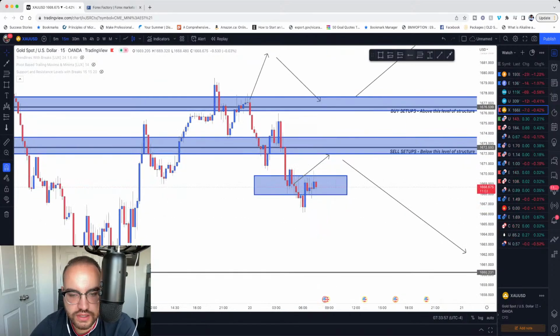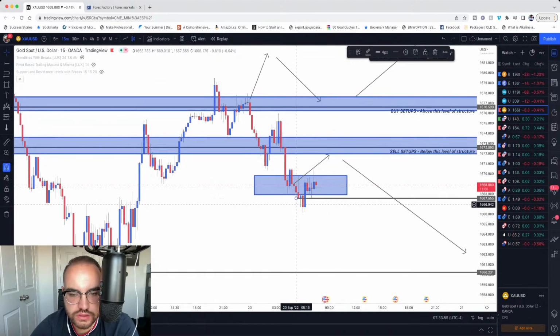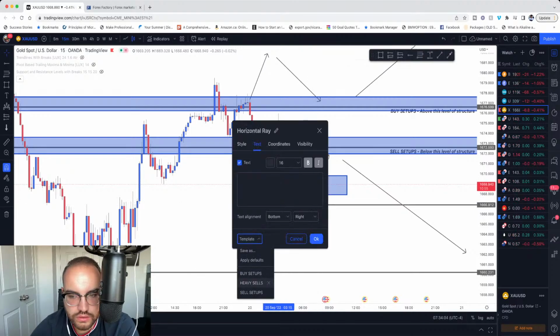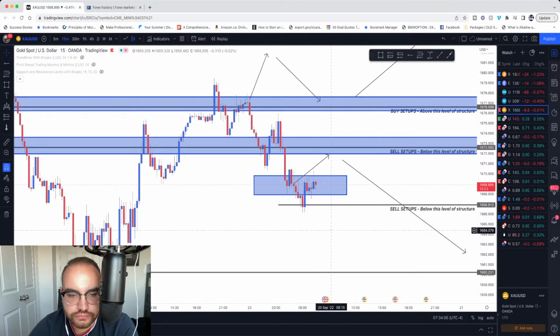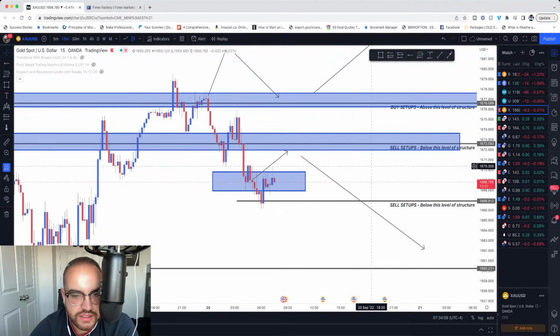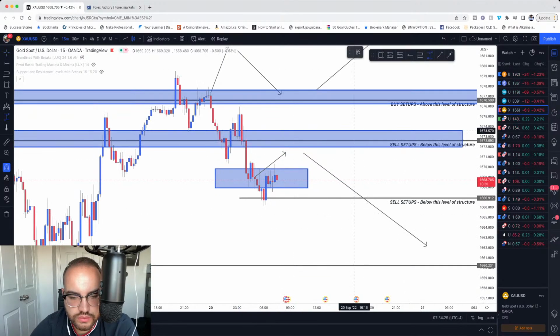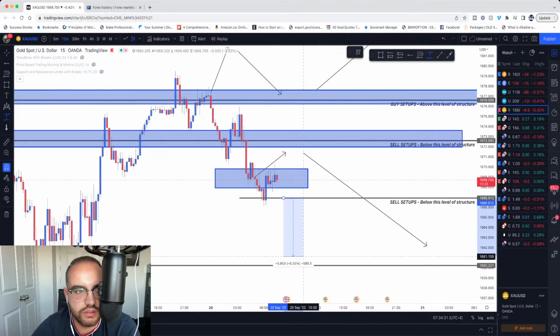Yeah, so I'd say anything below here, we're looking for sells for gold. Waiting for a retest at least of this level of structure here, or a really strong bearish candle close. Anything breaking below this level of structure, we can expect a nice clean sell. We are talking about, yeah, this is a long range here.